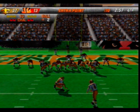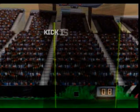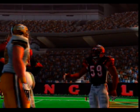Campbell comes in to attempt the point after. The point after is good. The Saints continue to increase their lead.